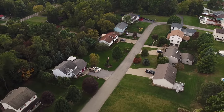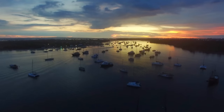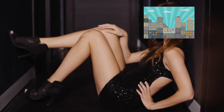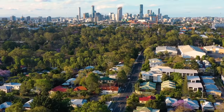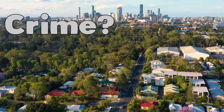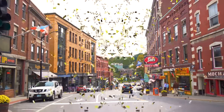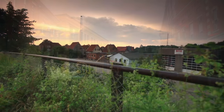These are the types of towns you fall in love with just on looks alone, sort of like a Sports Illustrated swimsuit cover model, but a town. In this video, we won't be bogging it down with a bunch of stats like crime rates and cost of living. We're going for charm alone. That being said, keep in mind, good-looking towns are probably a little more expensive than most towns.